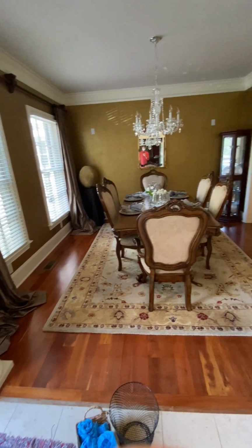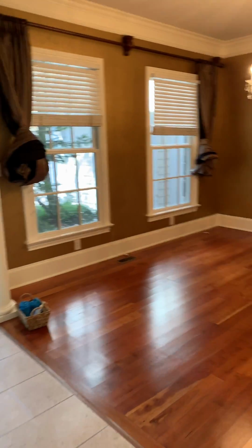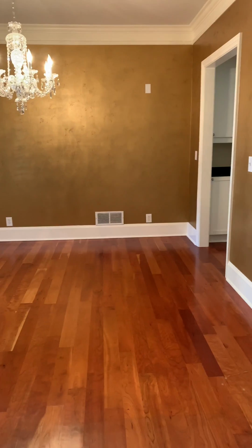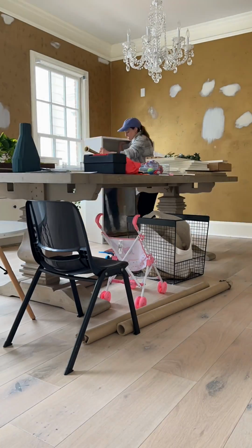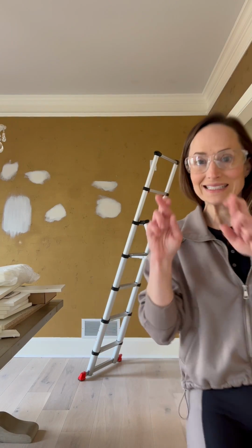Do you ever fall so hard for a design trend that you know you absolutely have to have it, regardless of how much work it's going to create for yourself? The moment I saw this gold dining room in our new home, I knew exactly what I wanted this space to be. After using this room basically as storage for the last year, I was ready to get to work.